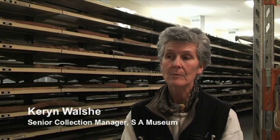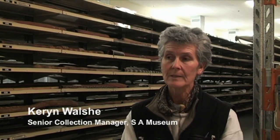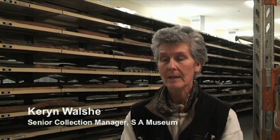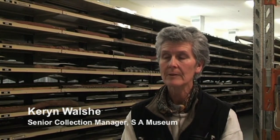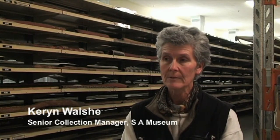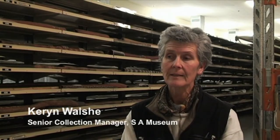Where are the bones now? The bones are all stored in a special room here at Netley, and we look after them. Because we have got them here at the museum, we actually have a legal responsibility now to keep caring for them until they're returned to their own people and their own country and can be reburied.